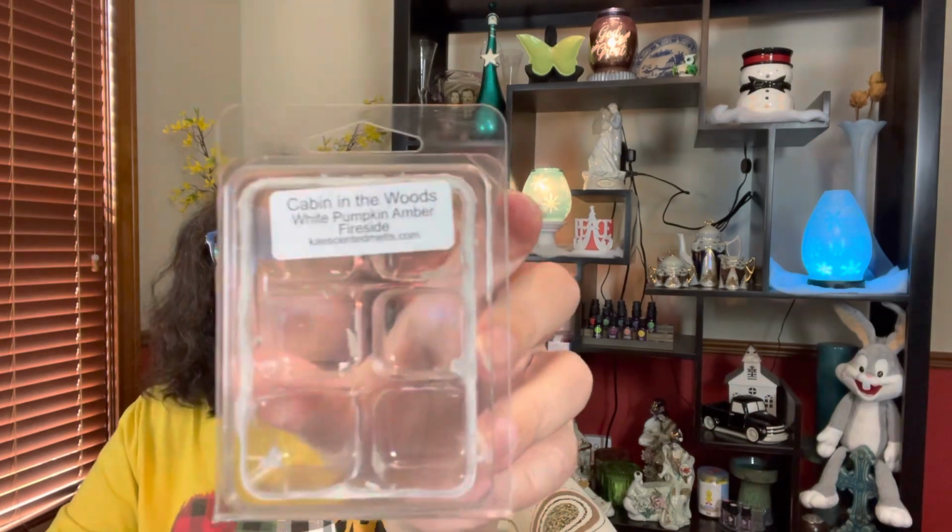Let's see. From K Scented Melts, I did Cabin in the Woods, White Pumpkin, Amber Fireside. And, oh yeah, this one was good. I had to smell it again because I was like, I don't remember. I did like this one. The White Pumpkin is for me. I definitely like Amber. I definitely like Fireside. I liked it, didn't love it.